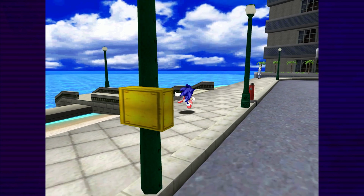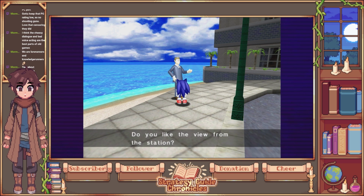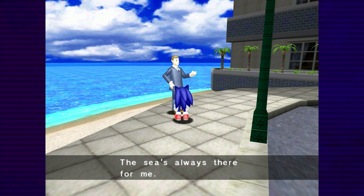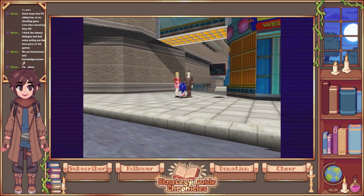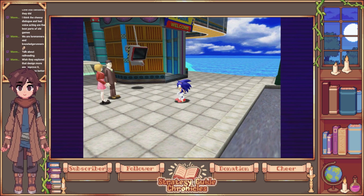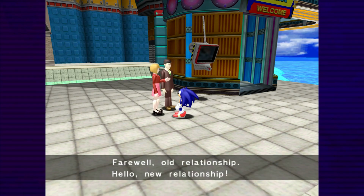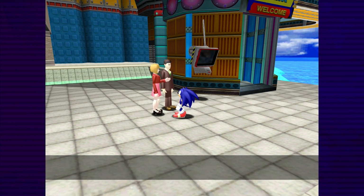All right, let's see what these guys have to say. Do you like the view from the new station? I love the sea. The sea's always been there for me. Great. All right, what do you have to say, ma'am? Oh, sorry. My bad. Sorry. Wish they explored the design more, improve it, make it even better. Farewell, old relationship. Hello, new relationship. That is what I always say.